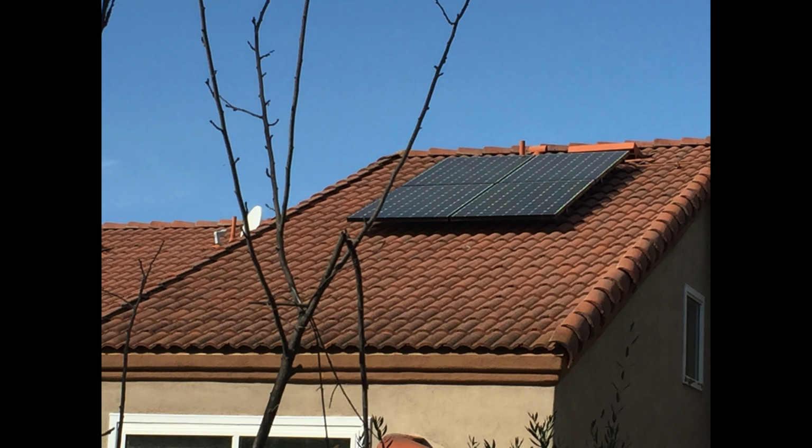But let's look at this little set of panels they want to put in my house. 8 solar panels, 2.4 kilowatts, would do 30% maybe. That's what I said earlier.